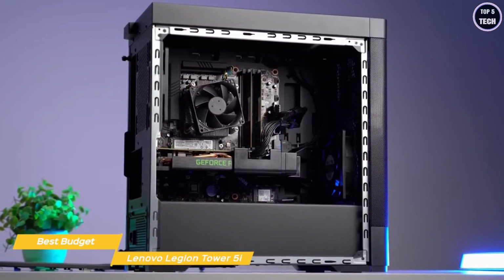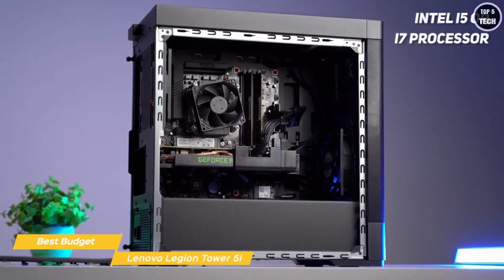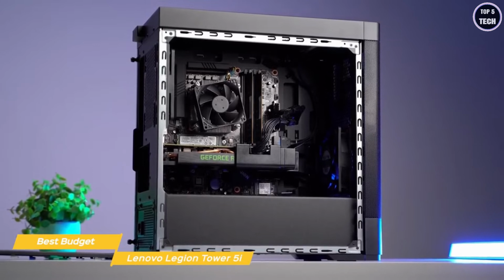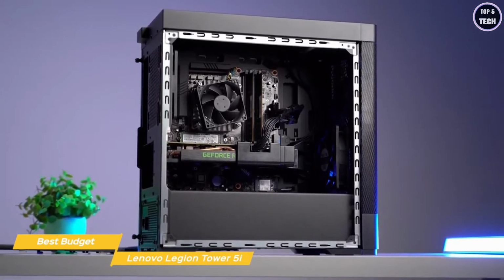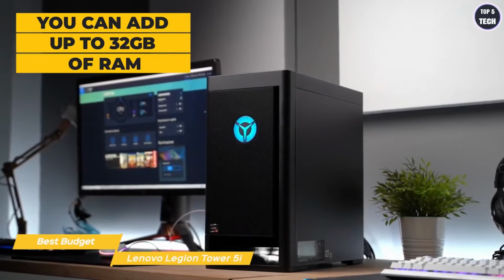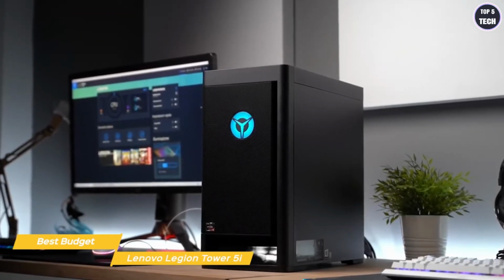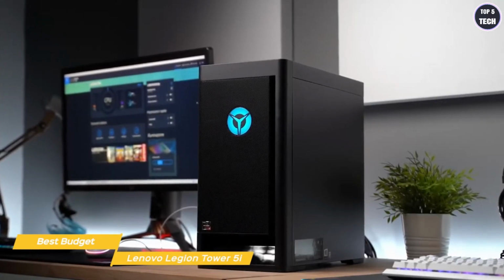Inside the case, you can configure the Tower 5i with either an Intel i5 or i7 processor. For graphics, you can go with an NVIDIA GeForce GTX 1660 Super graphics card, or select from the RTX family with the 3060 or 3070. For system stability and fluidity, you can add up to 32 GB of RAM, and for storage, you have the option of a 1TB hard disk drive or a super-fast 1TB SSD, and the option to implement a dual hard drive configuration is also available.